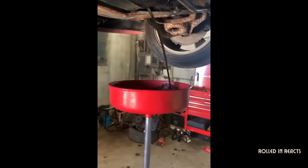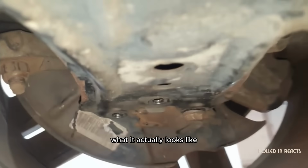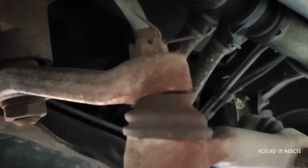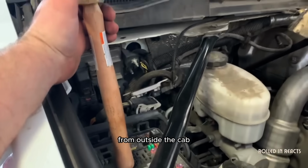Woo! There was. What it's supposed to look like, what it actually looks like. And this is how you start your wipers from outside the cab.